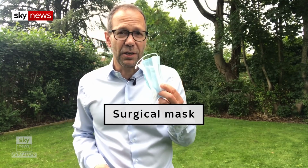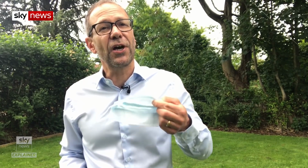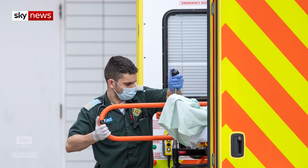Next up is the surgical mask. There's not yet much evidence that they protect the wearer. But if they're infected, it does catch some of the virus in their breath, reducing the risk to other people nearby. But again, supplies are meant for health workers.